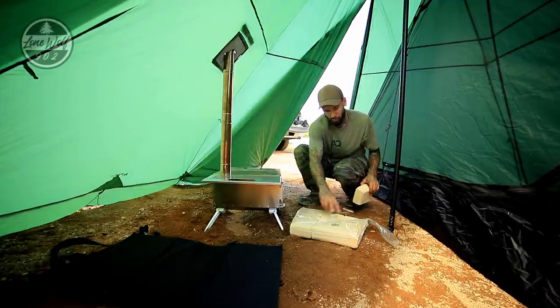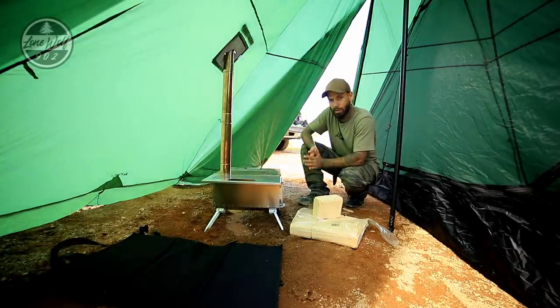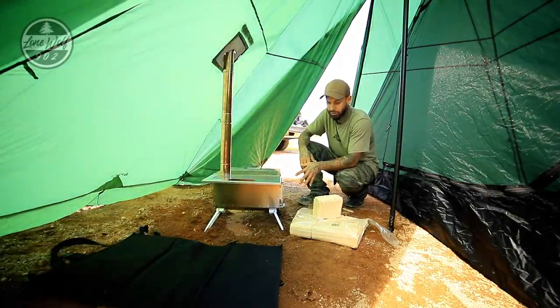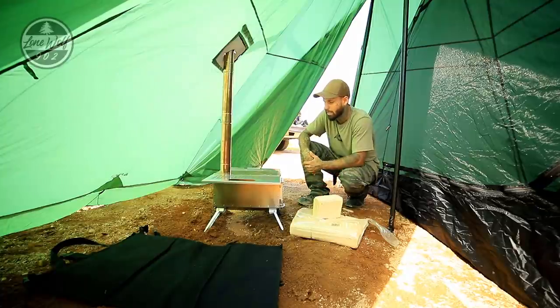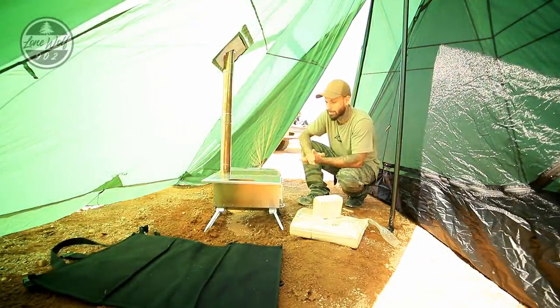So I've got 2, 4, 6, 7 of these. That is more than enough for this trip. However, I am still gonna have to collect some small sticks to put in there to start the fire to get these burning. But we'll save that for later on. As far as we go right now, the tent is set up. Now I gotta get my sleeping gear set up.